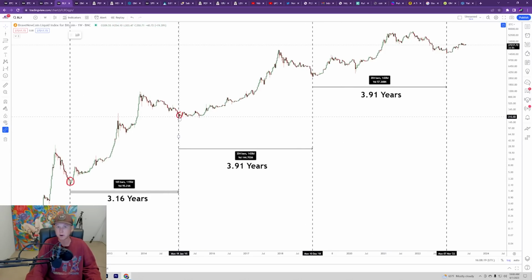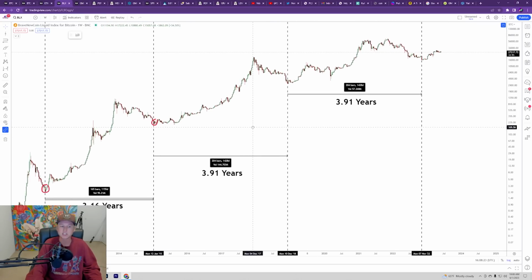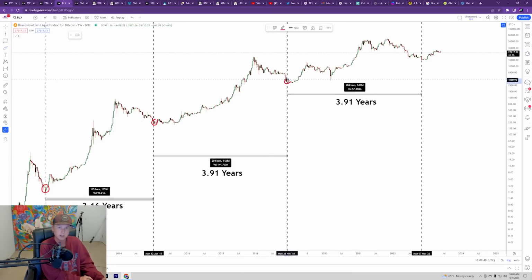The last 2 bear markets of the last 8 years have been 3.91 years in duration. And so I would love for anybody to go out there and find me a more accurate form of analysis than something that can pinpoint every single market bottom to the almost exact decimal place. We're only 0.09 decimal places off from being an exact 4 years. And I think that is a very big thing that we need to pay attention to, because there's really been no other form of analysis that I've seen that has played out this accordingly.